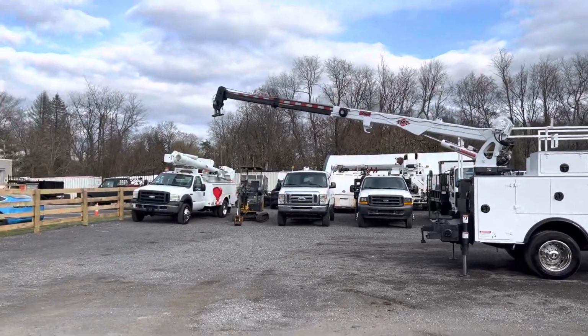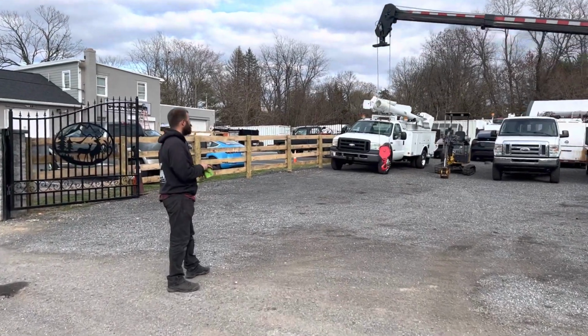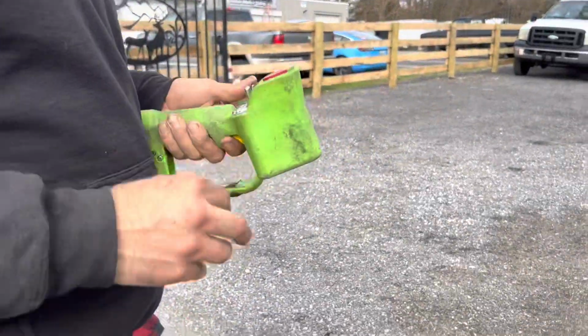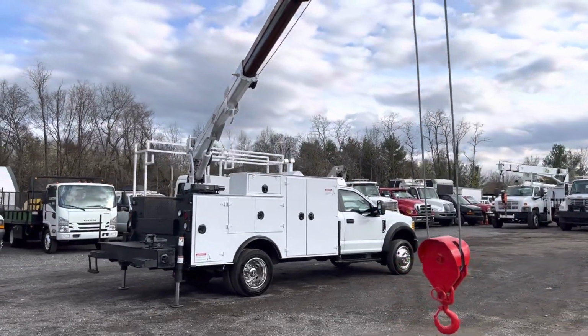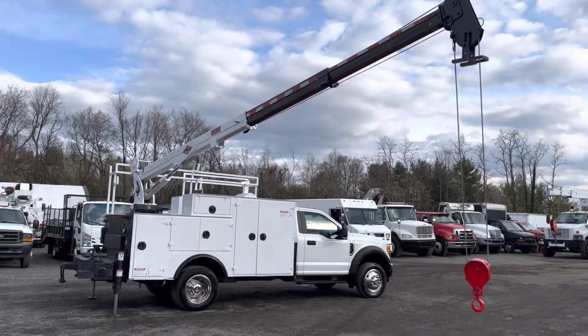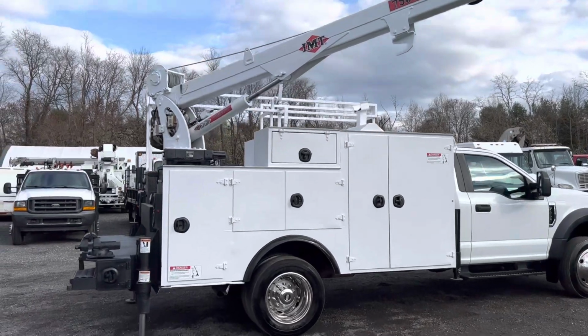But you can see the crane functions as it should. It has a wireless proportional remote. Robert's on it now, I'll show you that. You can see his fingers on the trigger there. And everything seems to function as it should. It's a very nicely operating crane, as all IMTs typically are. It's just a nice brand of cranes and bodies.